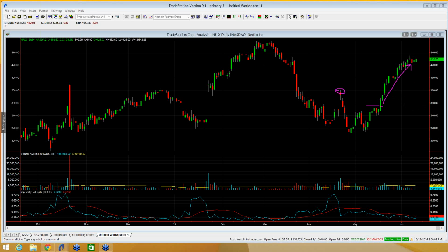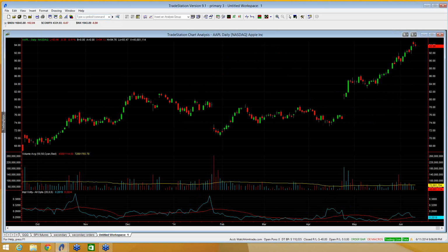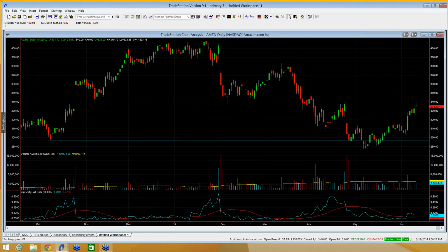And then after Netflix, Apple kind of broke out, and it's split adjusted now, but Apple made a really nice clean breakout above 600 for a while. It was consolidating right around 600, 586 is pretty much in line with that, and then you just got a nice clean move to the upside. And then just last week, we saw Amazon make a very nice move to the upside here in a matter of 2 days, going from 310 to 330.